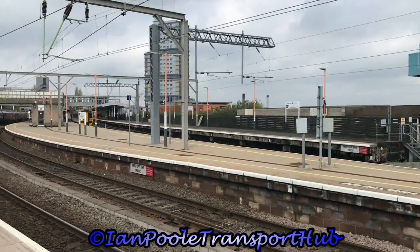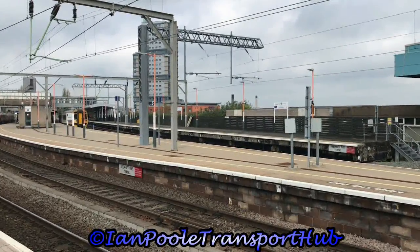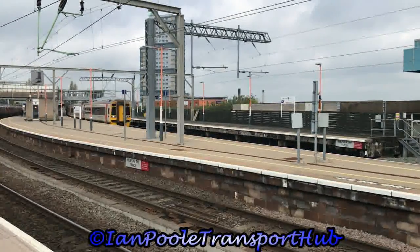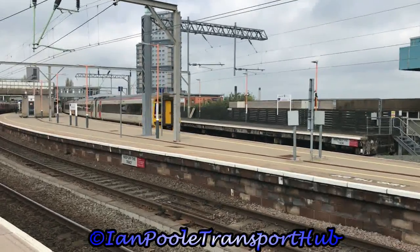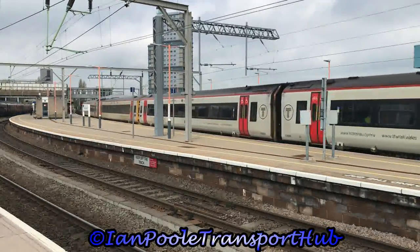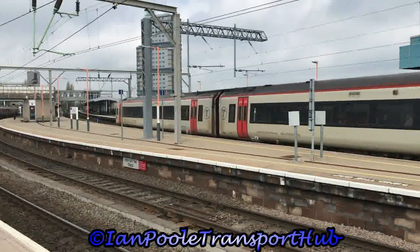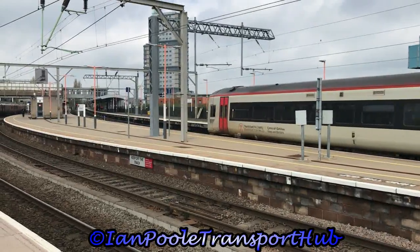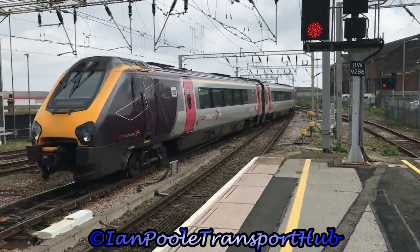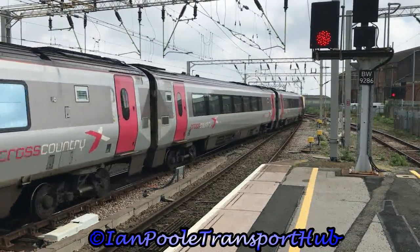Whilst next out to depart is 158826 and 158820, working the 1211 Transport for Wales service from Aberystwyth and Pwllheli to Birmingham International. Next into the station is 220008 and 220016, working the 12:19 CrossCountry service from Birmingham International to Manchester Piccadilly.